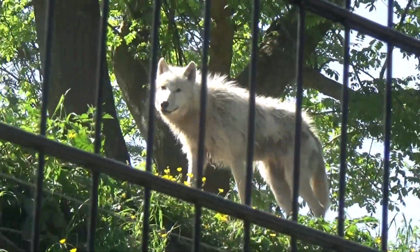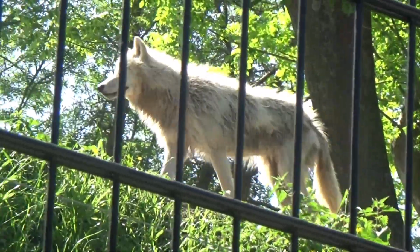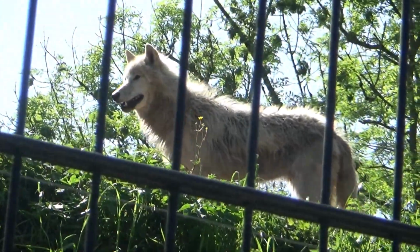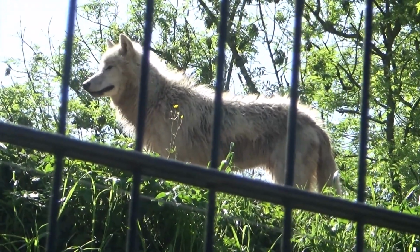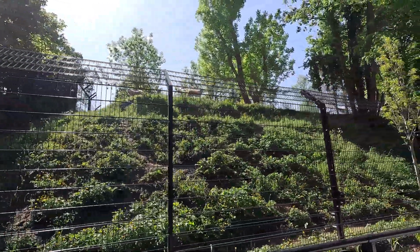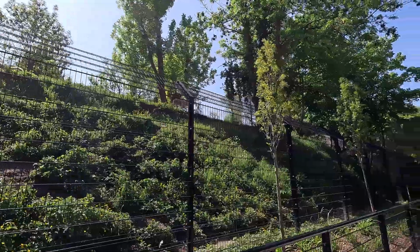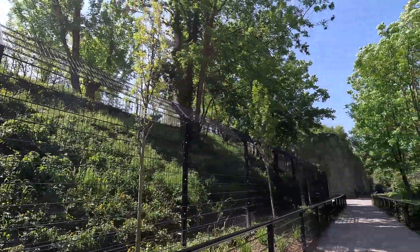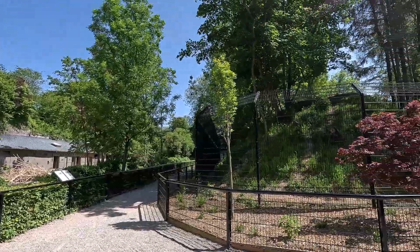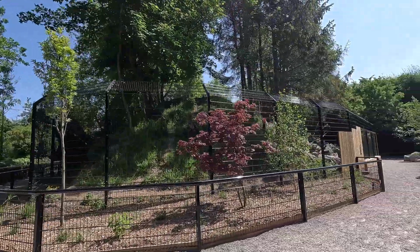I adore views like this where you're looking up against the animals. It gives them such a majestic, king-like, royal feeling, especially now with the sun kind of lighting them up from the back. It is absolutely gorgeous this way. Super impressive and yeah, such a cool exhibit that they've created over here.